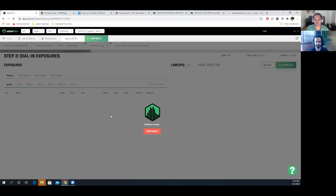And by putting that information in, SaberSim takes all that and says, okay, based on what we know about this kind of contest, about the slate, about the players, about everything else, we're going to set the defaults for you to have them already dialed in for that type of contest. So you're getting the right amount of upside. You're not getting too much risk, but you're getting the right amount of risk for the contest that you're entering.